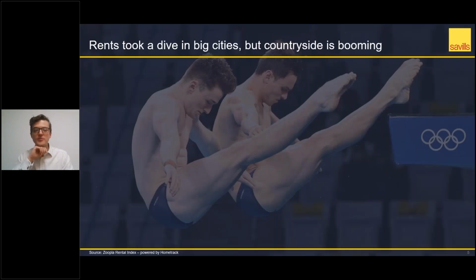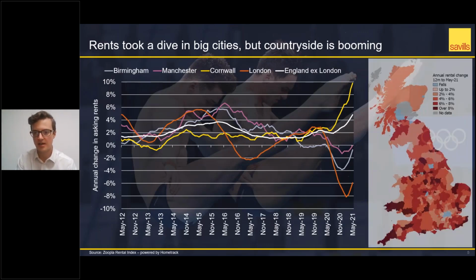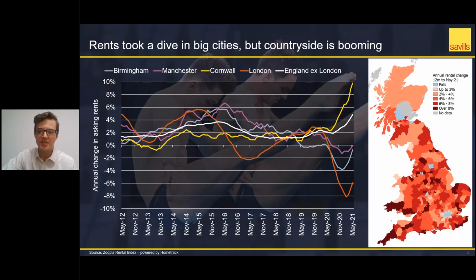For those people who haven't been able to access the market, or perhaps for those people looking to invest in properties, there we've seen rapid divergence in different parts of the market as well. In cities, we saw rents taking a tandem dive, with rents falling across Birmingham, Manchester, London, Glasgow, Leeds, just about any major city you want to point at. By contrast, rents in the countryside have boomed.